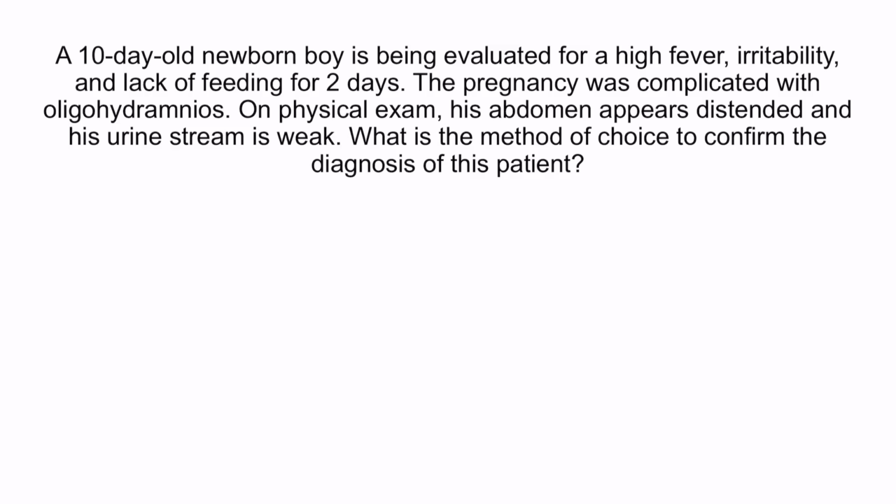A 10-day-old newborn boy is being evaluated for a high fever, irritability, and lack of feeding for 2 days. Pregnancy was complicated with oligohydramnios. On physical exam, his abdomen appears distended and a urine stream is weak. What is the method of choice to confirm the diagnosis?